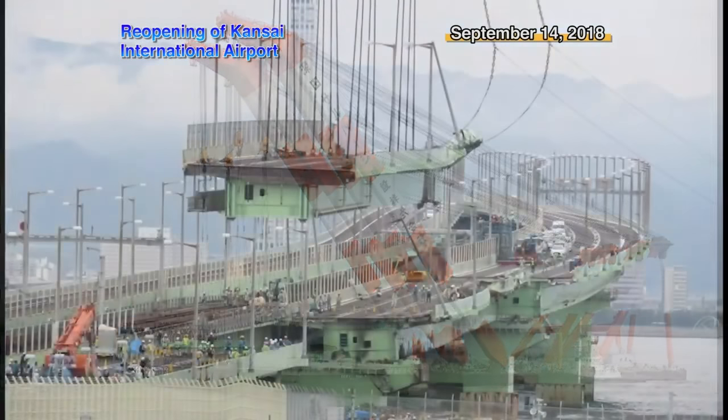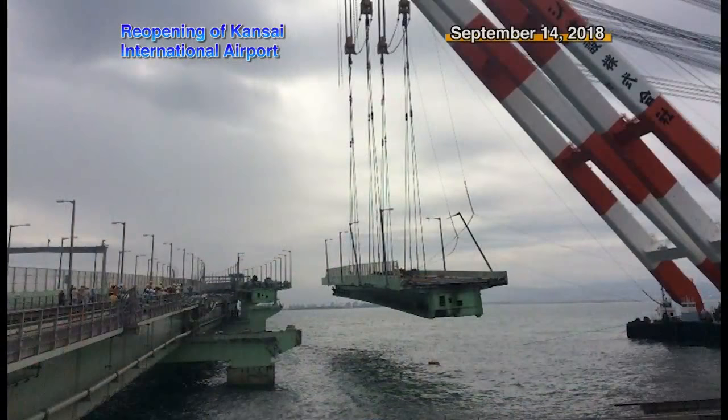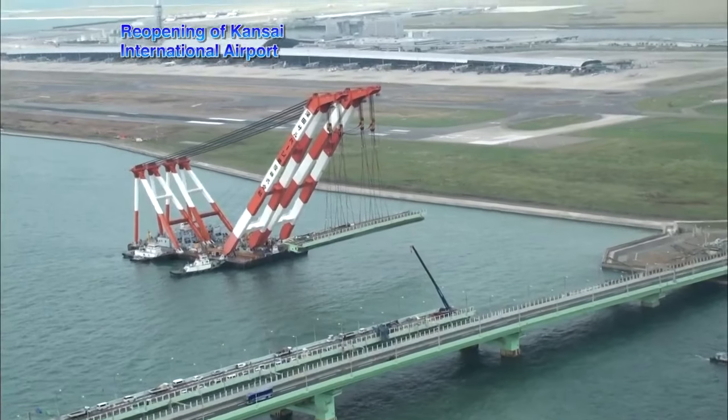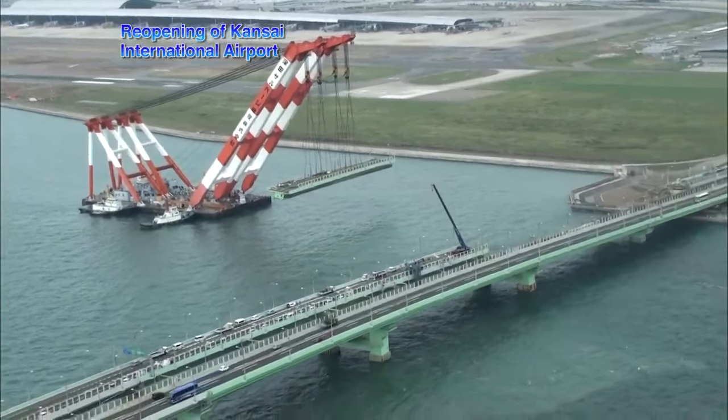Meanwhile, a giant floating crane was used to remove the damaged bridge girders. Luckily, we could use a floating crane which was anchored at the port of Kobe, which is not so far from the airport. I think that was the biggest factor behind the rapid removal of the girders.